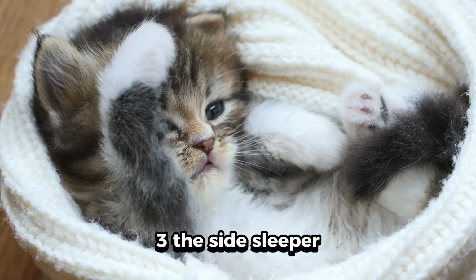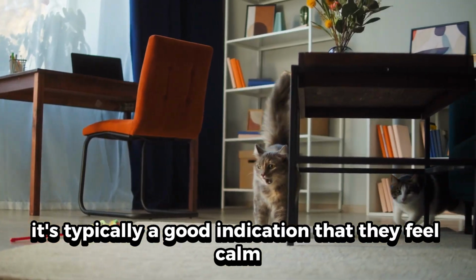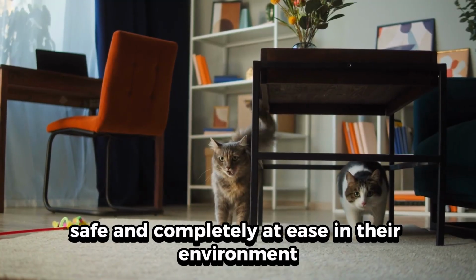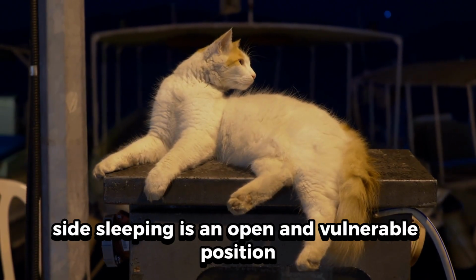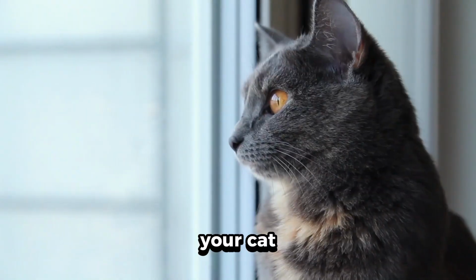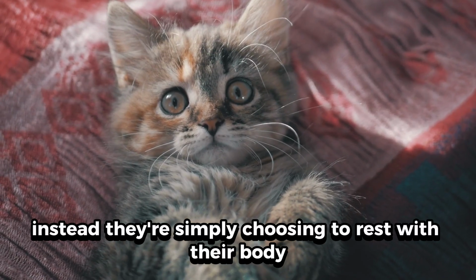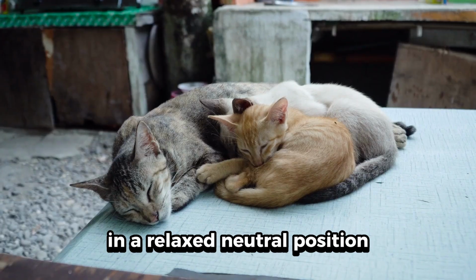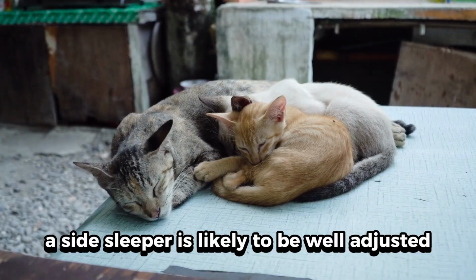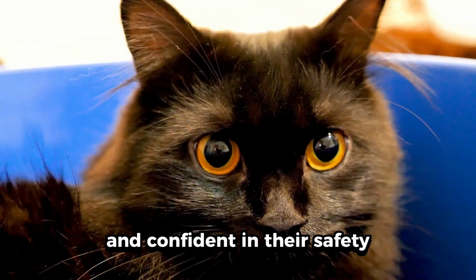3. The side sleeper. When your cat sleeps on their side, it's typically a good indication that they feel calm, safe, and completely at ease in their environment. Side sleeping is an open and vulnerable position, but unlike the belly-up pose, your cat isn't necessarily exposing their most sensitive areas. Instead, they're simply choosing to rest with their body in a relaxed, neutral position. A side sleeper is likely to be well-adjusted, feeling comfortable in their surroundings and confident in their safety.